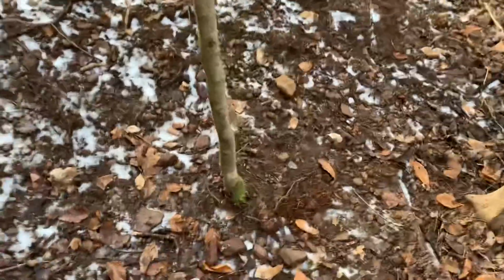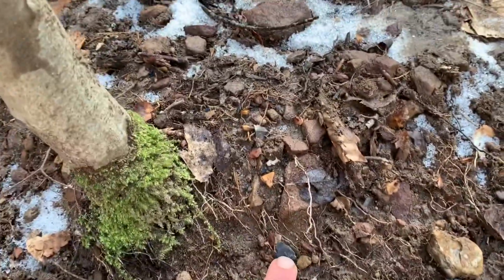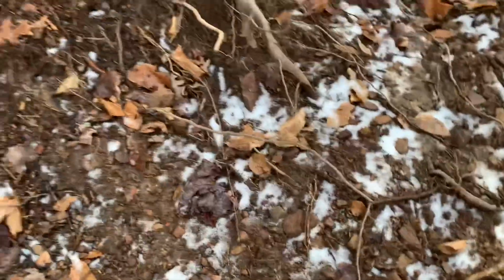I've seen a lot of chips down here already. A lot of material. I think it's a lot more here than what's up the hill.